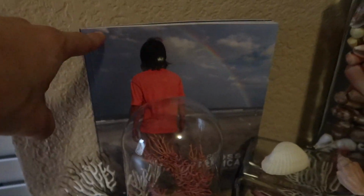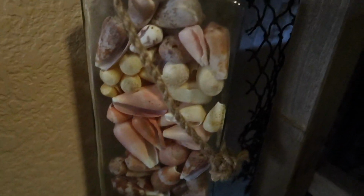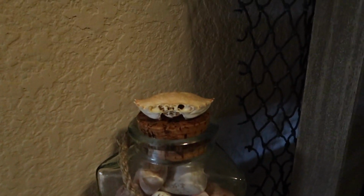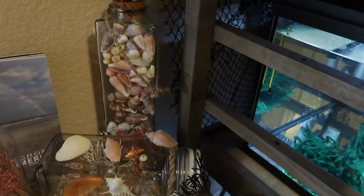Got my Across America book back here, and then up top, on top of all these cone snail shells, we've got a grumpy crab, as you can see. That's one thing that I collected when I was in South Africa, a lot of these guys. They're just crab carapaces and they've got a grumpy little face on it, so I thought that was funny. Then I made some rope out of twine.